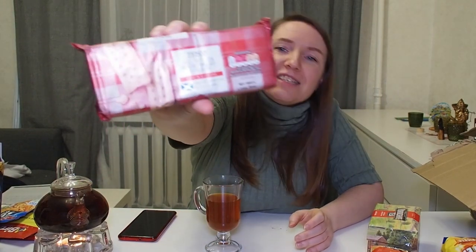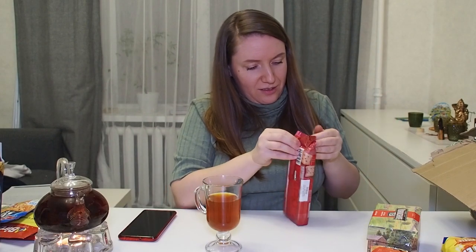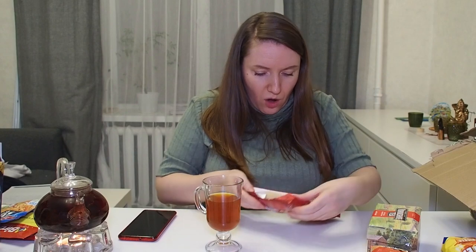Okay. What's more? Oh, all butter shortbread fingers. Okay, let's try it. Really messy. All butter fingers. Okay. Yeah. Very buttery.